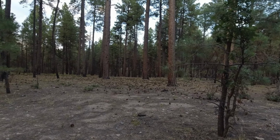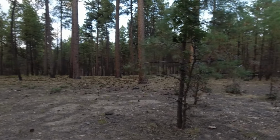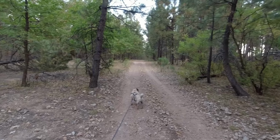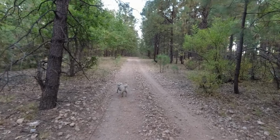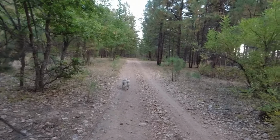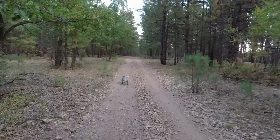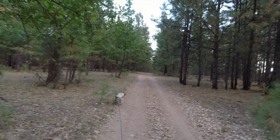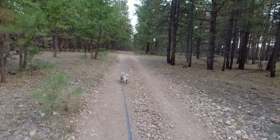There's another ravine over that way. I know you can't tell too well with this camera. But this camera is just a lot easier to hold, and it's steadier than trying to hold my phone. But as it gets darker, I'll have to use the phone because it's better with low light.